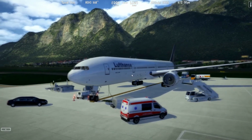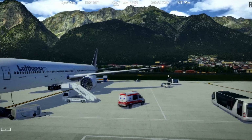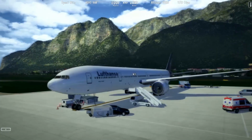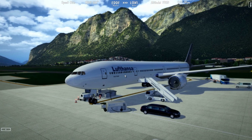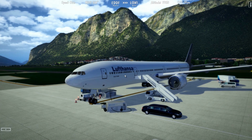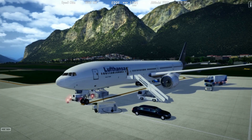Right, we're safely on the ground at Innsbruck. Hope you guys have enjoyed that interesting approach. That was by far one of the best turns I've ever done in a 777 actually. Or actually even the best turn I've done in a 777, it was quite perfect, I would say. But comments are always appreciated on how well I did the turn.